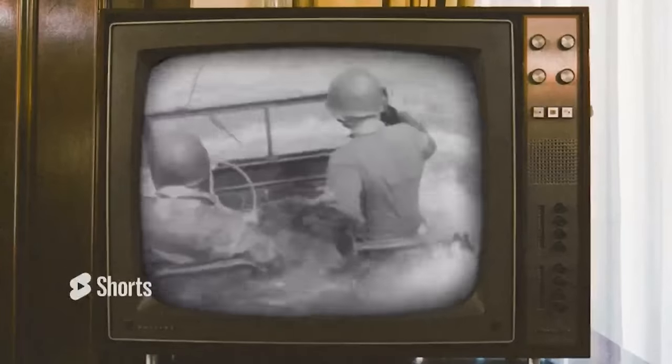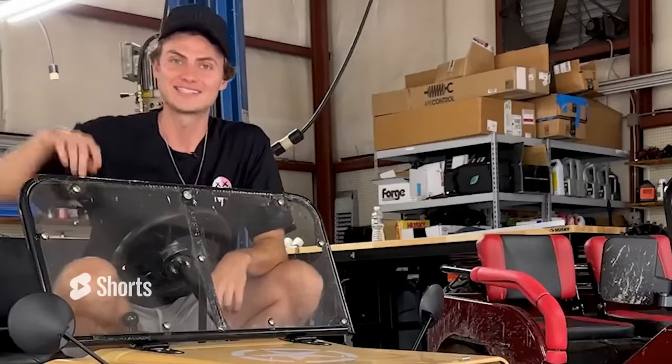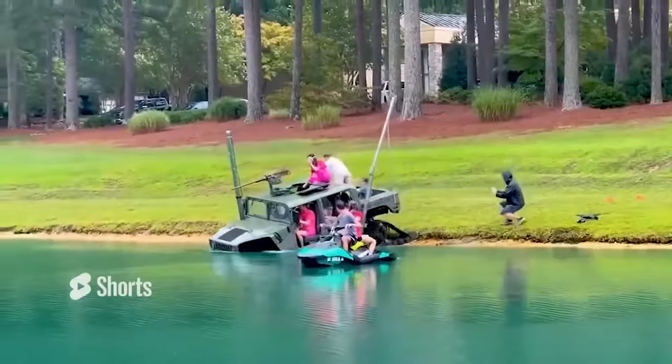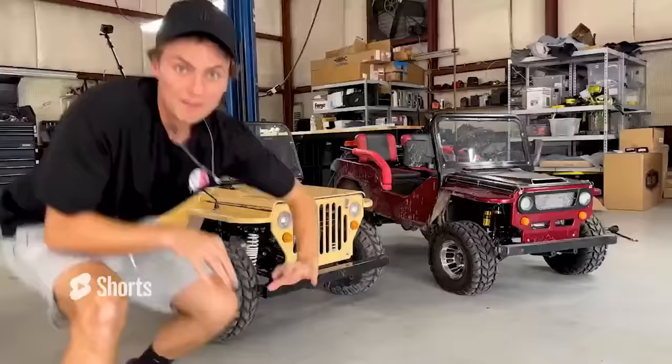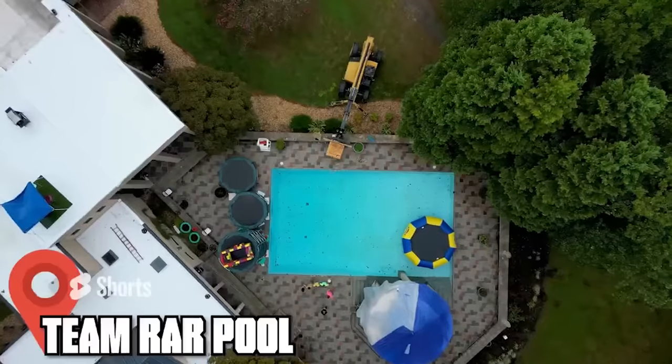Back in the 1920s, the US military developed the technology to drive a Jeep fully submerged underwater. They never ended up practically using this technology, and no one's ever driven underwater until we did this video with a Hummer. Prodigy TV modified their Hummer with tracks to drive fully under, and we drove it across the Team RAR Lake with scuba masks. It was insane. But nobody's ever done it with a mini Jeep, and that's what we're gonna do today, and we're gonna try to drive it in the swimming pool.